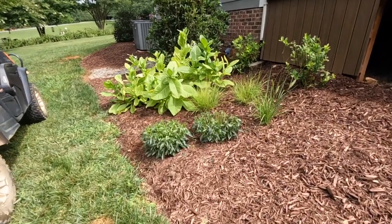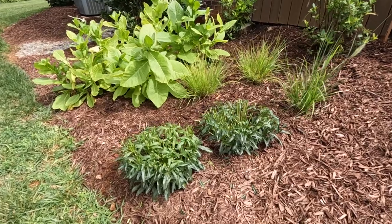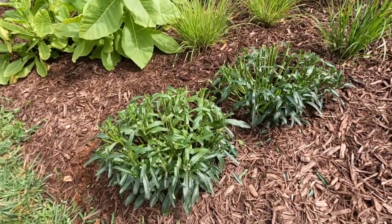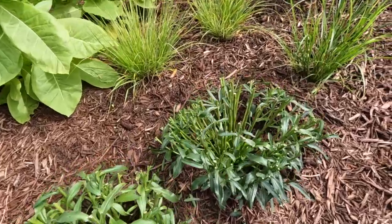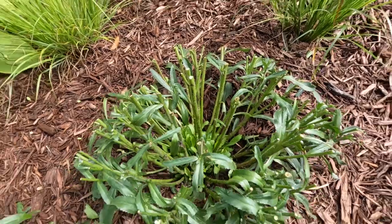So amazing daisies. This is the Daisy May. You can see I really just gave it a haircut. I grabbed it up in big clumps and cut it back. You can see we've got new growth coming out of the center, so this will flush out really nicely.